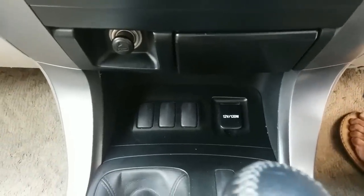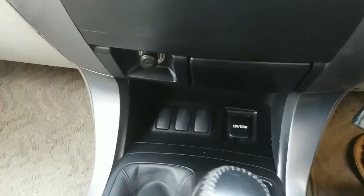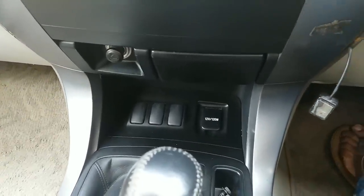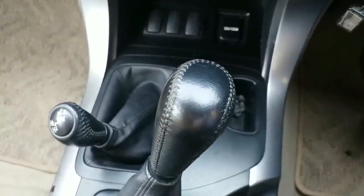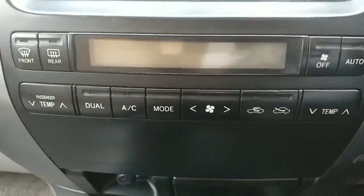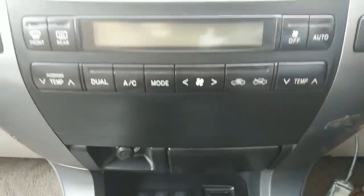After TX you get TX Limited, which comes with a dual air conditioning. Then you get TZ, which is further loaded, and the top of the line would be TZG Selection that comes with height control and everything. Like over here you have your automatic climate control, and this is a dual zone climate control.